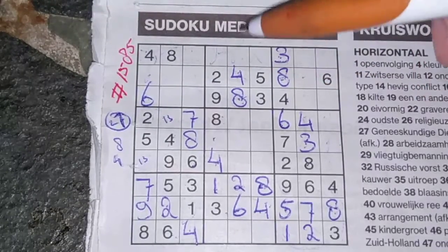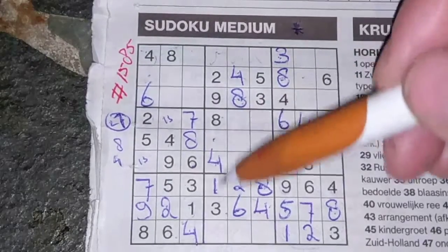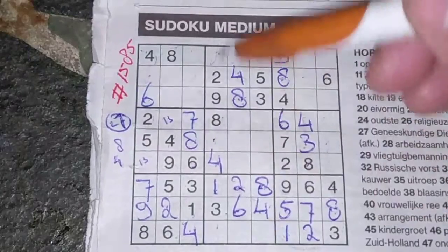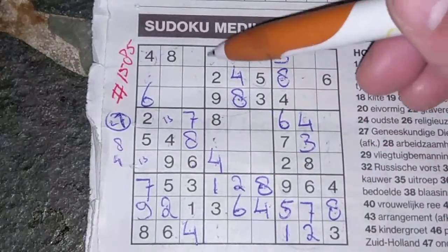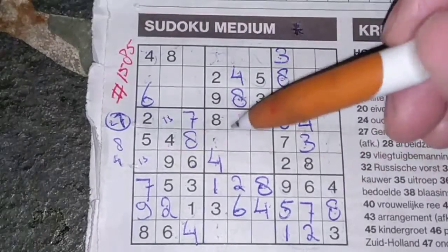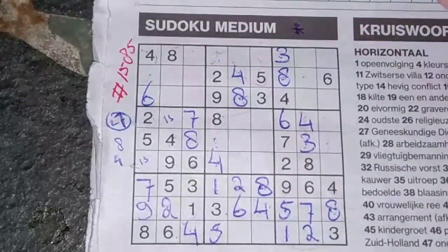3 missing numbers in this column. One of the missing numbers is a 5. We see here 5 in this big square, so no 5 in this box. There are 5, no 5 in that box. 1 box left, so the 5 should be here.